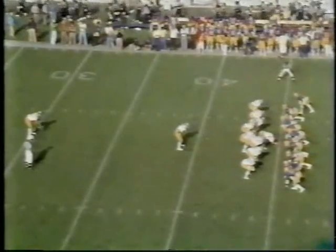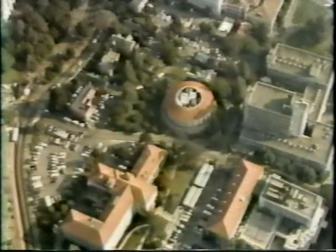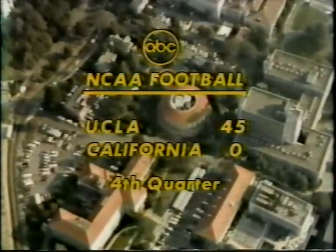10th interception by UCLA is now a new conference record. Whatever that's worth. Fun to look back on it, I guess, someday if you're a Bruin. Here's a kick downfield, and a fair catch is called by Kemp back at his 10-yard line. A 45-yard punt by McFarland with 1:50 to play in a ball game that has been a surprise.